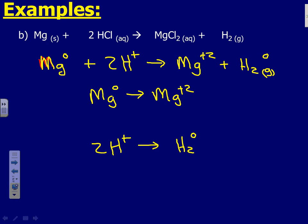So, first half, where do my electrons go? Bree, you got an answer? Where am I putting electrons in that Mg run? Where am I going to put them? What charge are electrons? They're negative. And I need to make the charge 0 at some point in time. So where am I going to put those negative charges? What side of the arrow am I going to put them so that everything is 0?